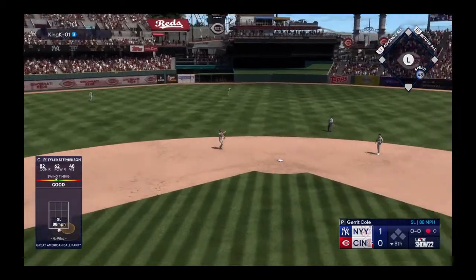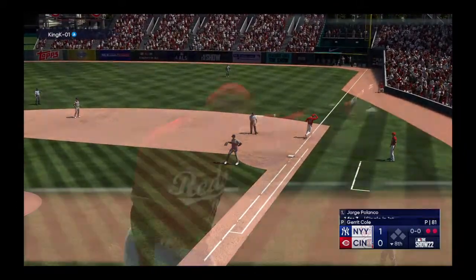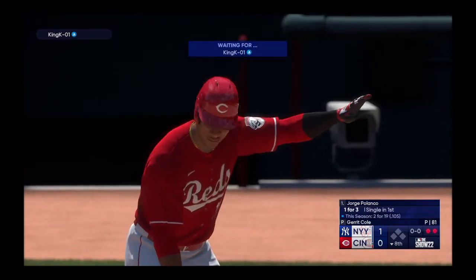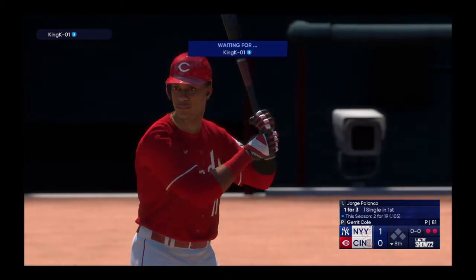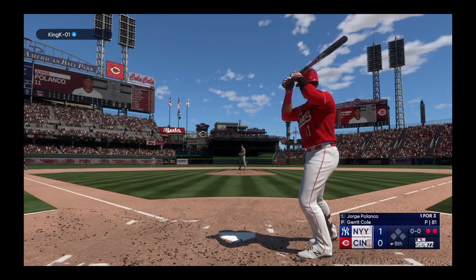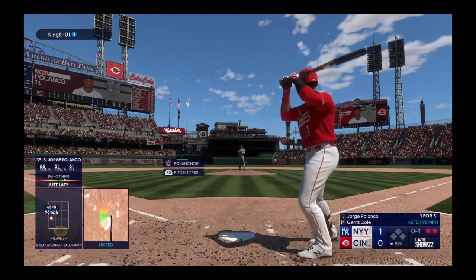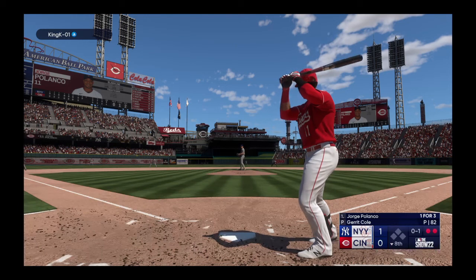Ripped to short, snagged on a bounce. Seager fires over to first, and a couple of quick outs. So back to the top of the Reds lineup, and now Jorge Polanco. And he swings and misses, and it's nothing and one. So impressive how the velo is still there, even this deep into the outing.